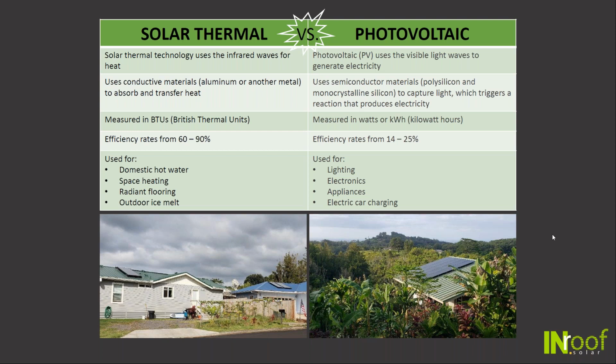So typically solar thermal is used for domestic hot water. It can be used for space heating, radiant floor type space heating systems with or without heat pumps, and outdoor ice melting. And as we'll see later in our presentation, in one of our projects we're actually using it also for dissipating waste heat at night through your roof. So having an active thermal roof has a lot of benefits.